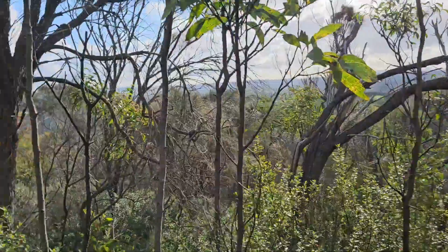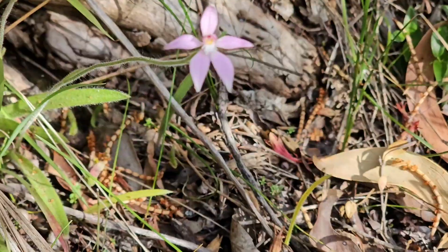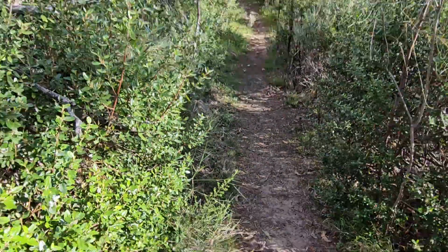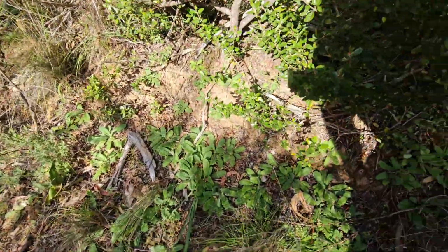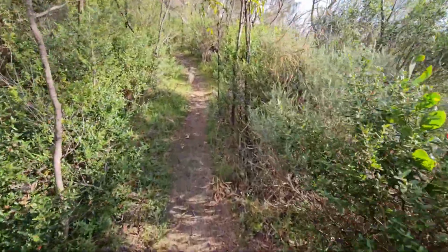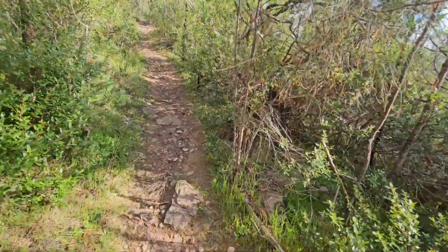So for the most part this western exposure has been a bit of a bust. Haven't seen a whole lot. There's a little group of pink fairies down here straddling the trail. That's the only real flower of note. There was a little Thelymitra nana back here somewhere, which was pretty much cooked. I can't even see it now. But yeah, there has not been a lot of orchids on this side. Normally there's stacks of Thelymitra, but haven't seen them this time around. Too early or too late, or they just haven't flowered, one or the other. Take your pick, I guess.